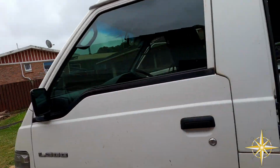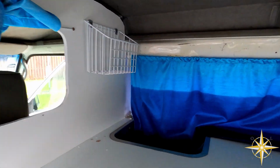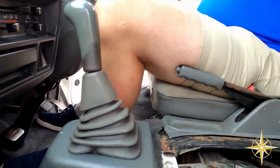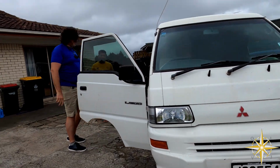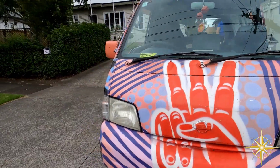We're on our way to see a Mitsubishi camper van. Well, let's see who else we can line up. All right.